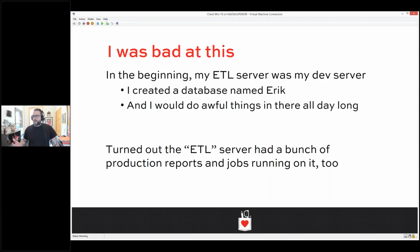Then one day I was on the phone with my boss, and he said, "Hey, we got an email from some VP off in the fancy corner office, and he said his reports haven't really been running too well the last few days. Can you take a look at it?" And I was like, well, yeah, where are the reports? And he's like, well, they're on your ETL server. I was like, why? Why would you do that to me?